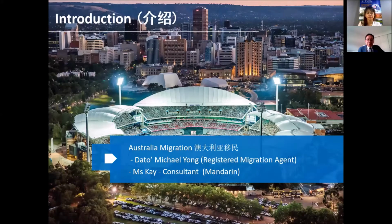My name is Michael Yong. I'm a registered migration agent with the Department of Home Affairs body, where I have a license to give advice on Australian migration. My colleague, Miss Kay, is based in our PJ office in Malaysia, and she will be helping me with translation in Mandarin.